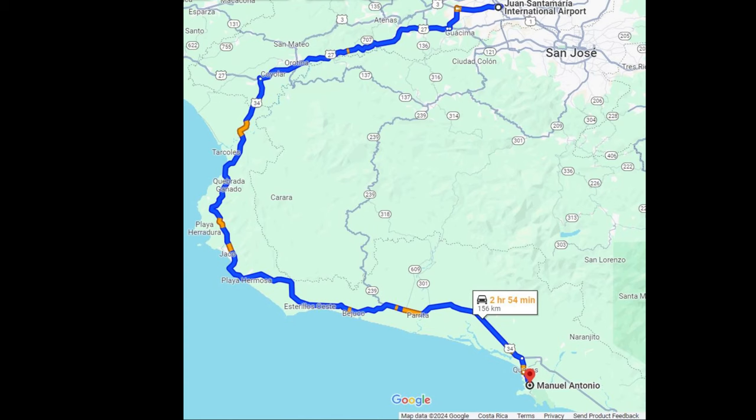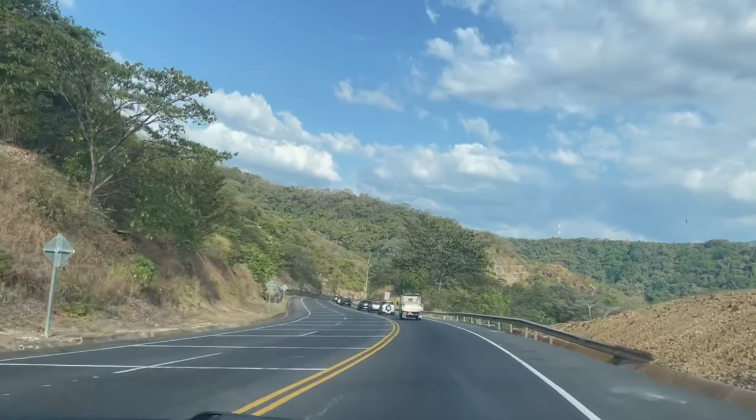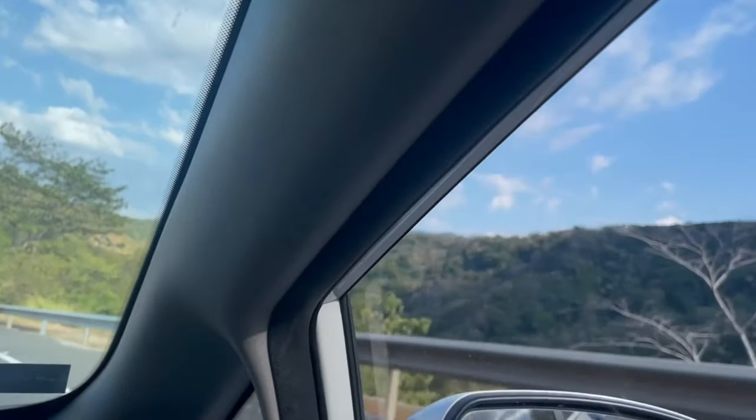Last but not the least is how to get there and what to expect. Since we've been living here for some time now, we always take our car when we go to the beach. The drive to Manuel Antonio will take around 3 hours, and if you're coming from the Juan Santamaría International Airport or staying in the capital in San Jose, you will be passing along Route 27, then exit onto Route 34, which has some scenic views of the Pacific Ocean.